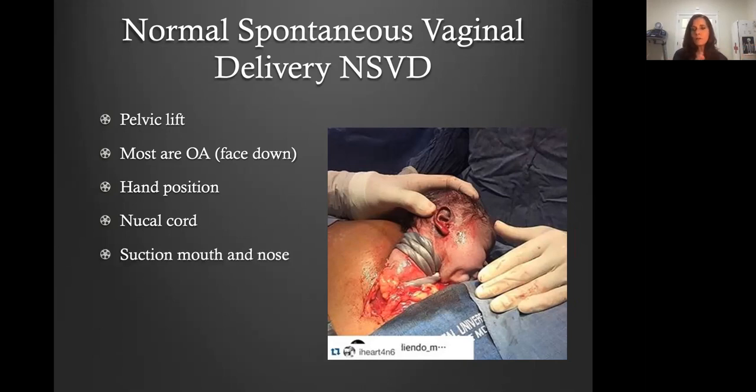Okay, suctioning the mouth and nose. So this is kind of old school. We don't really do this anymore. When the babies come out, if they need to be suctioned, we suction them, but we don't hold them on the perineum to suction them anymore.